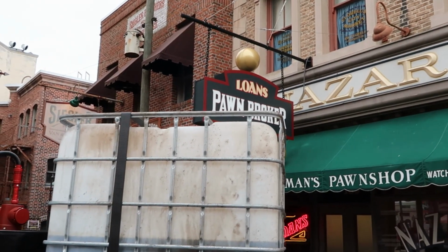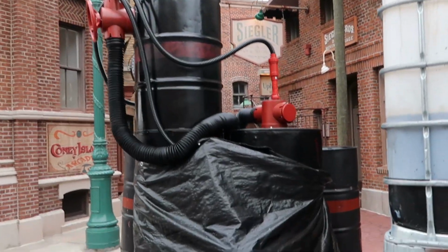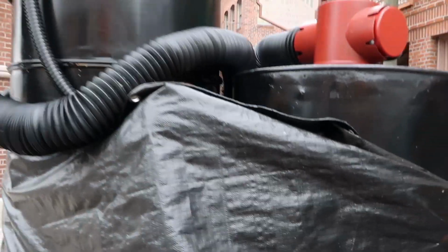So over here by Lone's Pawnbroker, if you guys remember last time we were here, over here by these steel drums, right behind this tarp right here, you can actually notice the hair right here. Check that out. Of a mannequin.